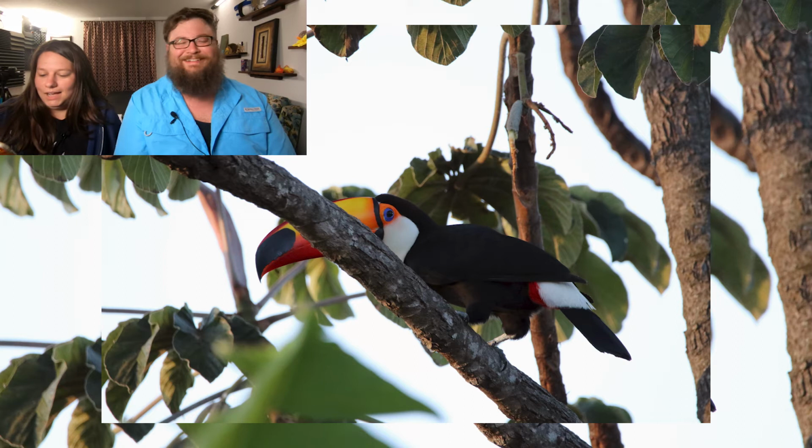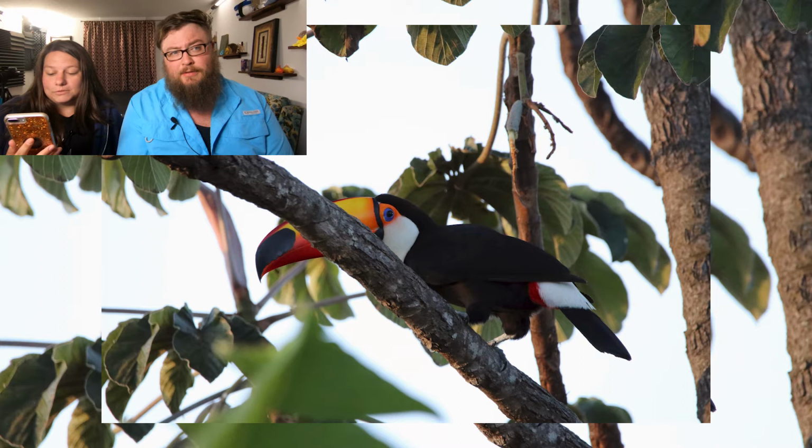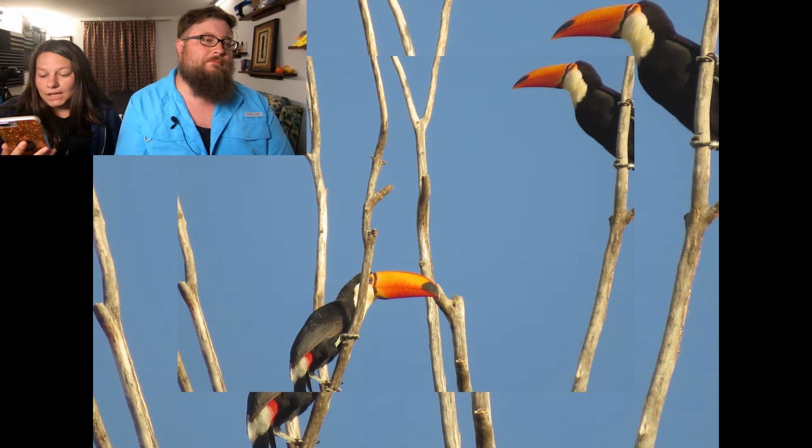They have a mostly black body with a white throat and chest. They have white and red feathers in their tail, adding a little bit of flair. They appear to have a blue iris, but it's not. It's actually just thin blue skin around their eyes, and that is also ringed by orange skin.